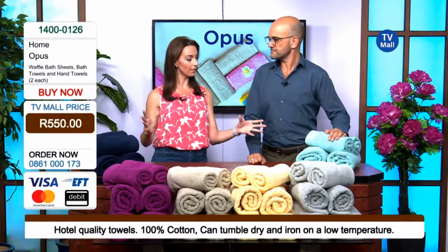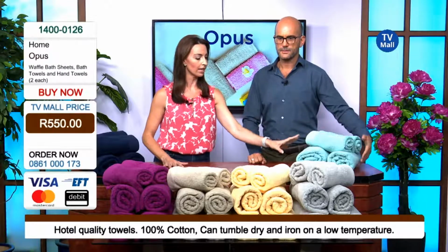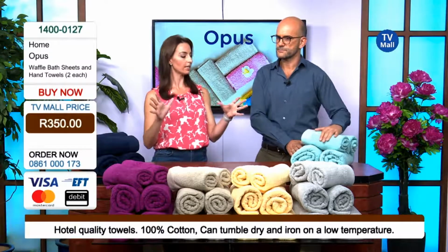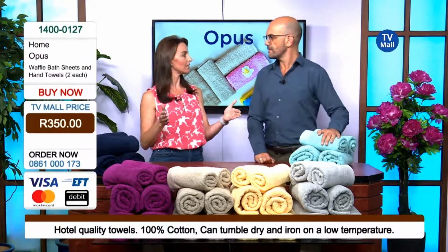We've mentioned the 6-piece for 550 Rand, but you can also get this in a 4-piece. So we've got the one here, it's 2 hand towels as well as 2 bath sheets, beautiful combination. And on this side we have the 2 hand towels with the two bath towels. Now the bath towel is a little bit smaller than the bath sheet, but still giving you that 10 centimeter extra, right? Sure.